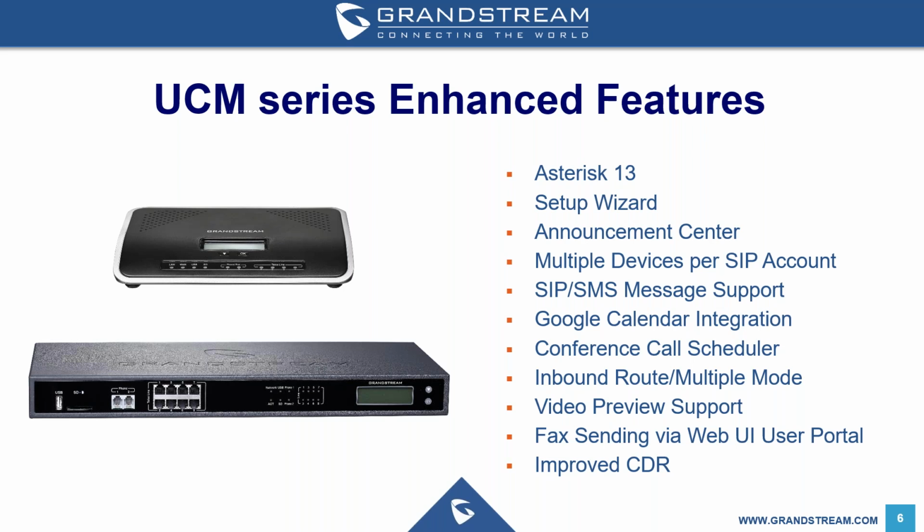Some of the other features that our PBX supports are an automatic wizard. As soon as you log into the web browser, there's going to be a wizard, 5-6 steps. You follow that, and at the end, you click submit, and the UCM is going to be ready to use. Through the wizard, you can configure time, extension ranges, and trunks, analog trunks or SIP trunks, and different other settings that will let you have a full phone system ready at the end of the wizard.